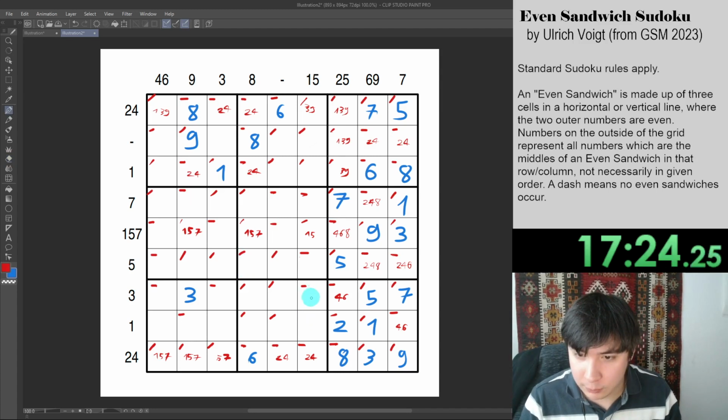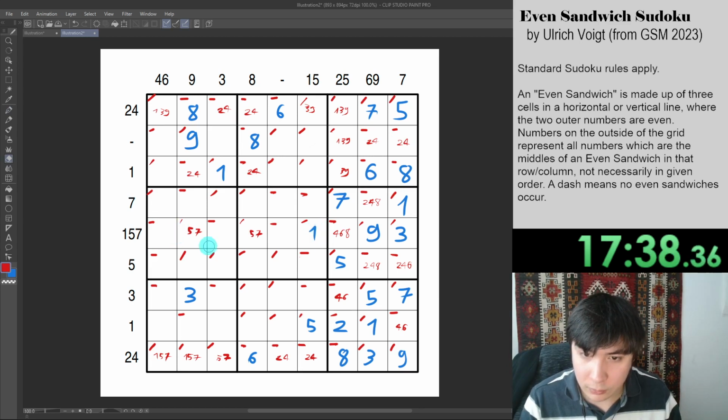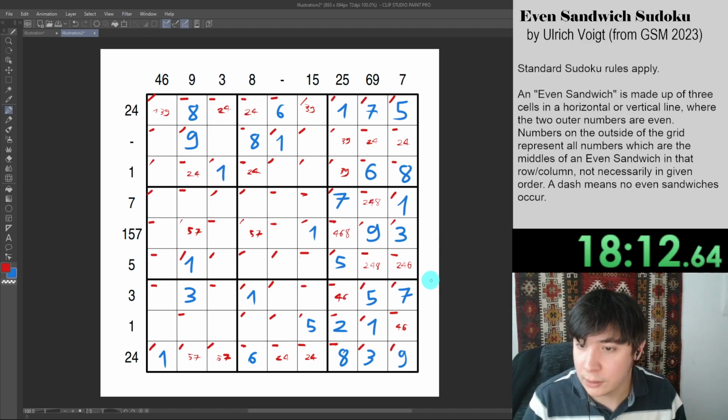Right, we've placed our even number here, so that's the 5 sandwich, that's the 1 sandwich. That means we have reduced this to a 5-7 pair. The 1 is solvable by Sudoku here, which gives it to us over here too, up above. We have to place the 1 in this spot by Sudoku and by evens in these positions, which gives us the 1 in the bottom row, and the final 1 over here. That's all the 1s. Let's just mark that on the outside of the grid.